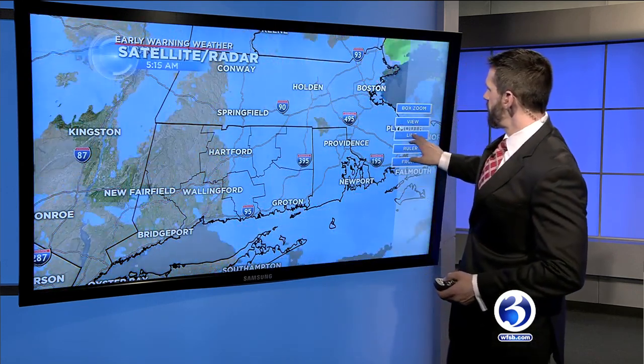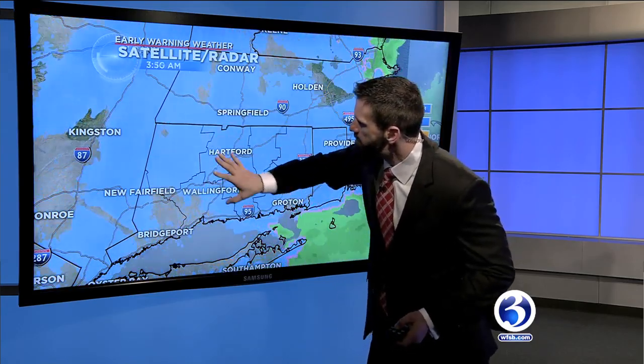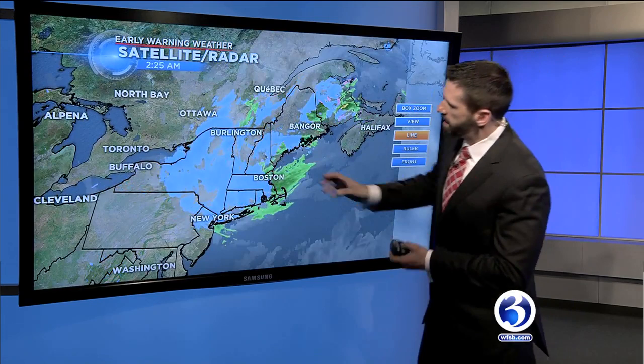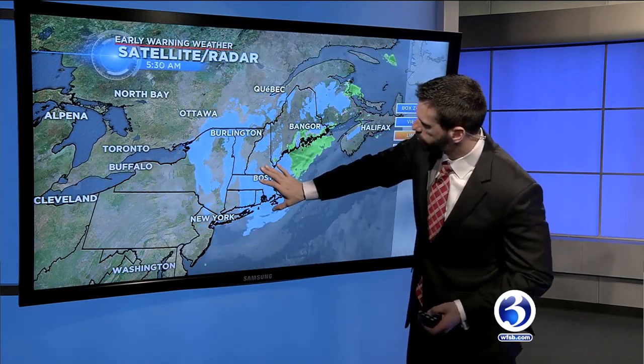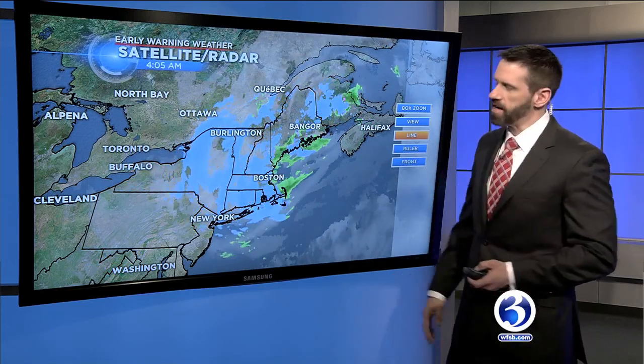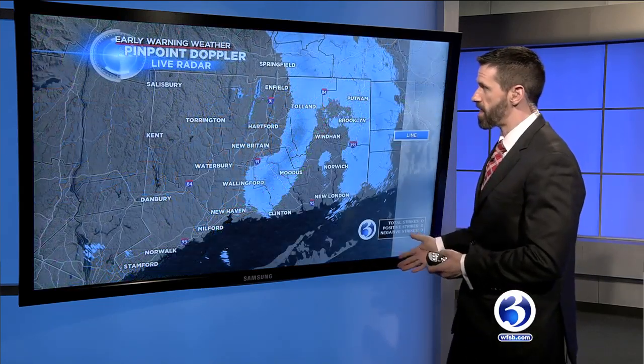Take note, though, that there is drier air intruding into the western side of the state. So that means that we are seeing some letting up on the snow, and that dry air will continue to infiltrate and ease up the snow in eastern Connecticut, too. I think we'll give it till about 8 or 9 o'clock this morning, and pretty much all of the snowflakes shall have ended by that point.